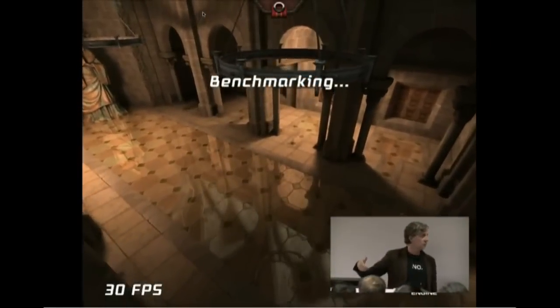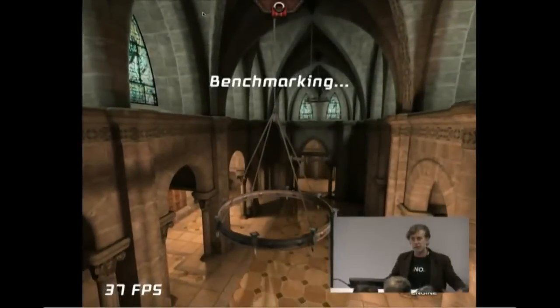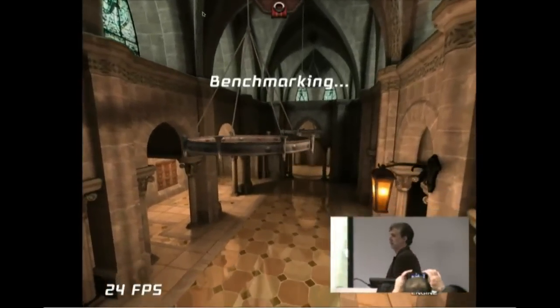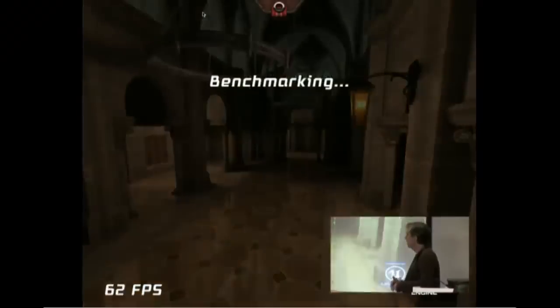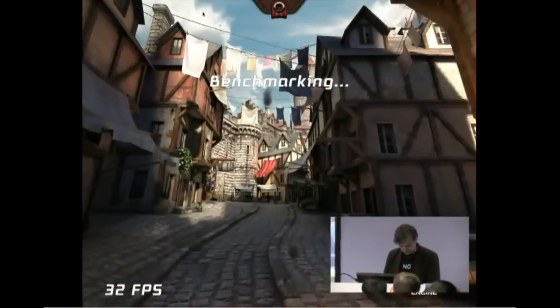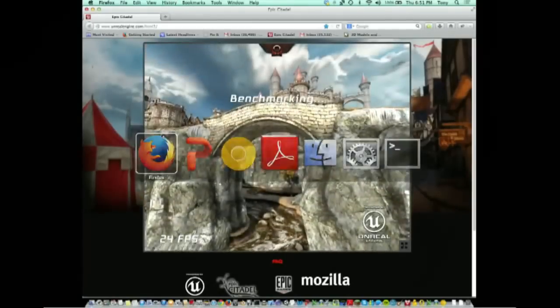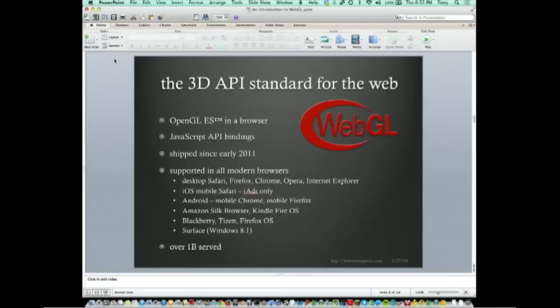Running in your browser, I don't know, it's probably about 20 megs of content coming in to download that level. That was a full Epic level. I mean, we're talking AAA game stuff running in our browser now. And that is all because we have WebGL.